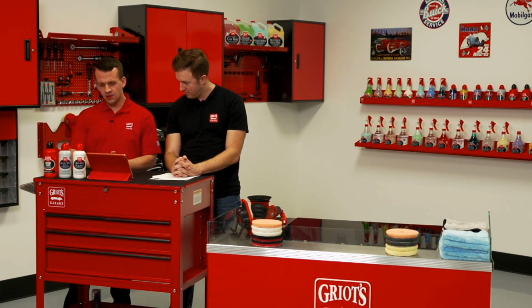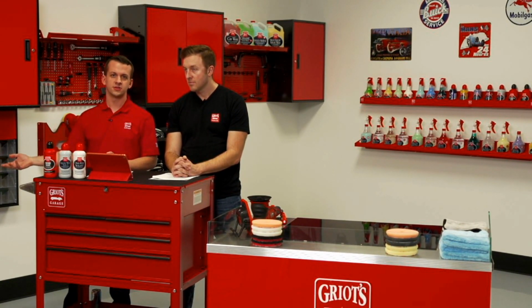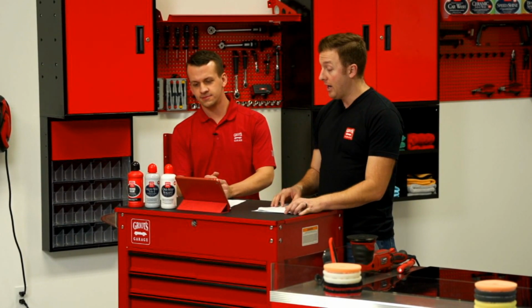So stay out of direct sunlight. I would say it's okay in some situations to work in heat as long as the surface isn't hot. If the car's been sitting in the shade all day, but it's warmer outside, you're going to be better off in that situation than with a car that's been sitting in direct sun that you pull into the shade where the paint's still 140 degrees. It's going to radiate, right? Yeah. I completely agree.